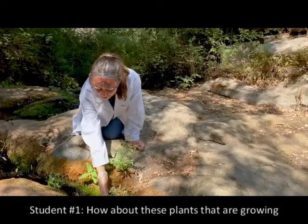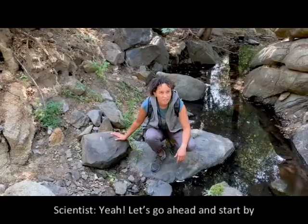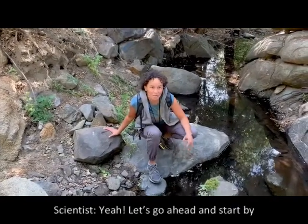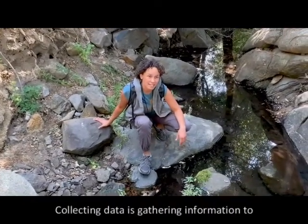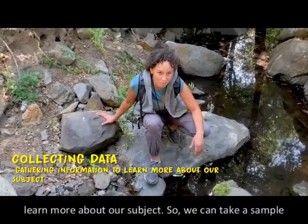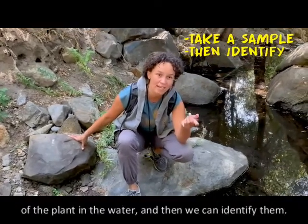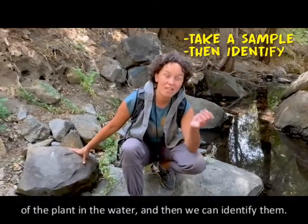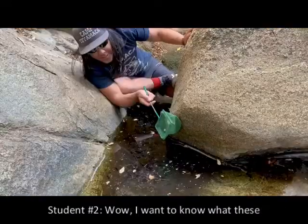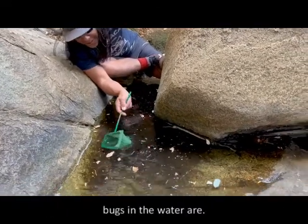How about these plants that are growing out of the water? That's so weird. Yeah, let's go ahead and start by collecting some data. Collecting data is gathering information to learn more about our subject. So we can take a sample of the plant in the water, and then we can identify them. Wow, I want to know what these bugs in the water are.